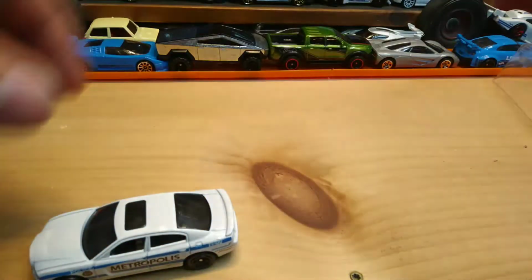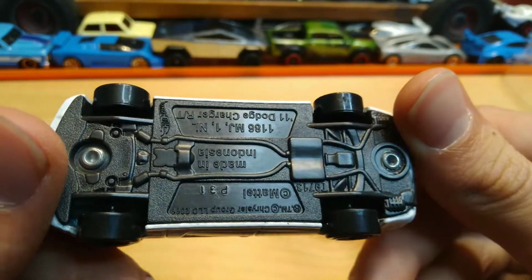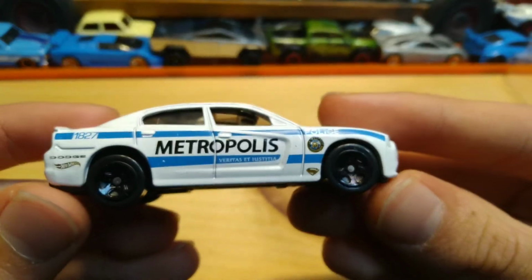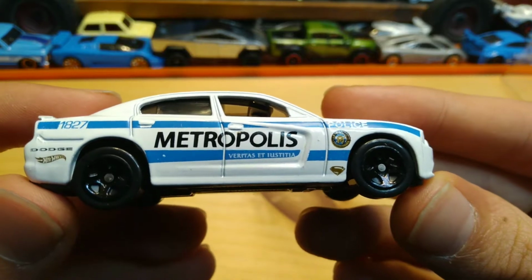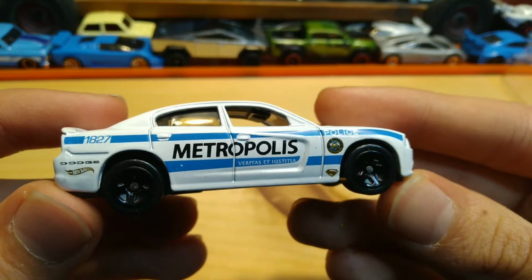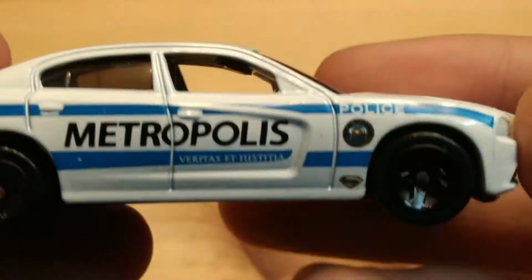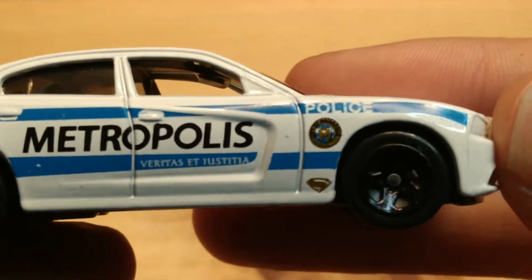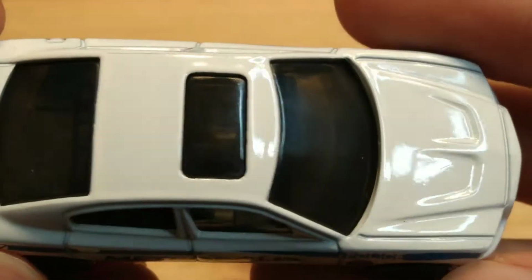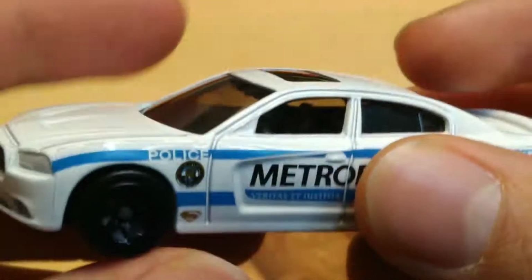Alright, now let's take a closer look at these vehicles. We are going to start off with the 2011 Charger RT. Dodge Charger RT. We got black 5-spoke wheels on this one. It says Metropolis and some Latin, I think, on the side. 1827 with Dodge and the Hot Wheels logo. Very cool casting. We got the police and blue stripes. It says Superman right there. Metropolis. Got a sunroof. Here's the front of the vehicle. Nice grille. No painted headlights.